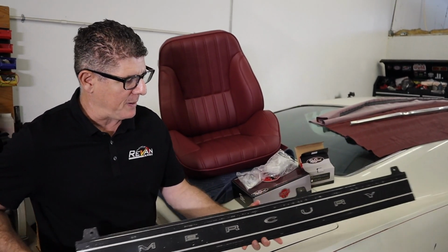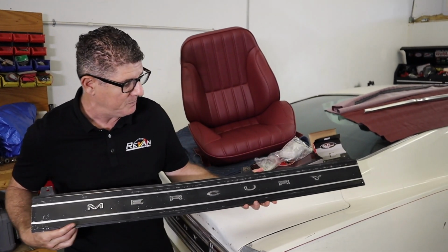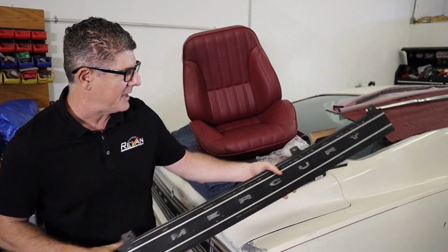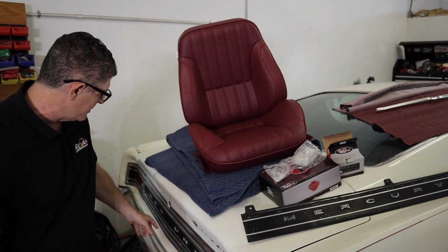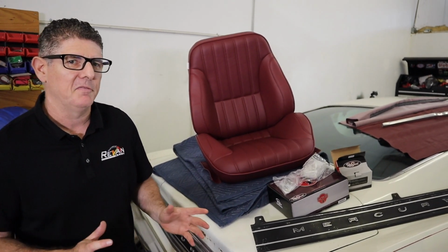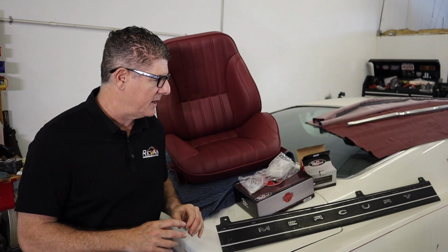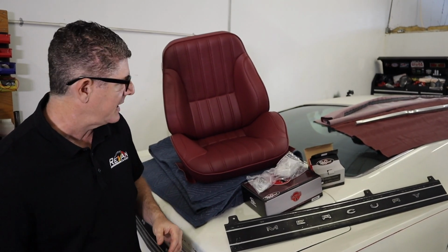We got a new Mercury panel that my buddy Randy donated to the project. We offered to pay him. He donated it. Can't thank him enough for that. So that's pretty cool because we are missing the letter C right there from our panel. I did find a C, the actual letter C on eBay, which we bought. So we'll fix that panel as well, and we'll have two, and we'll keep whichever one is nicer.